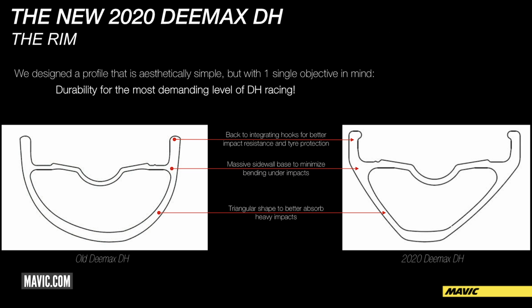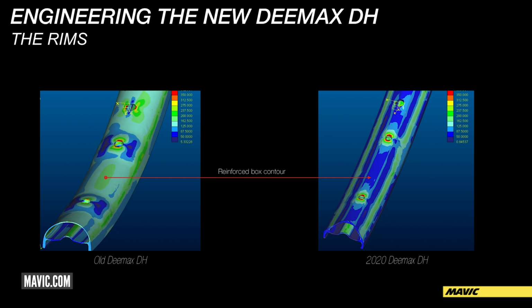Now something else that's quite interesting is the profile of the rim itself. So the old style rim, as you can see, there's an image on screen here, it's got a slightly rounder profile, and this new one is a bit more of a triangular profile. Obviously that's just to increase the strength against impacts.